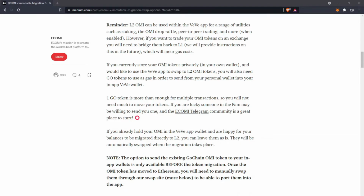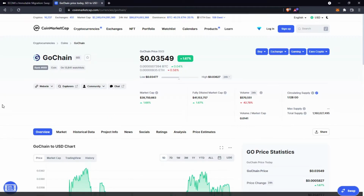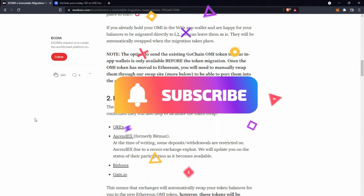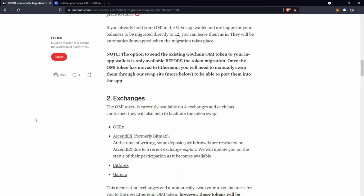Let me quickly check how much the Go token costs. So the price of GoChain is under 4 cents, so it is very cheap to transact and move your tokens across. If you already hold your OMI in the Veve app wallet and are happy for your balances to be migrated directly to L2, you can leave them as is. They will be automatically swapped when the migration takes place. So if your OMI is already in the app, then you don't have to do anything at all and the migration will be seamless for you.